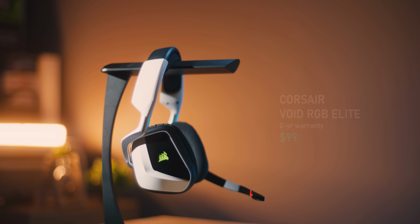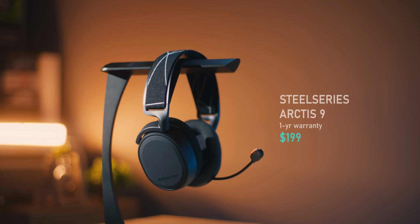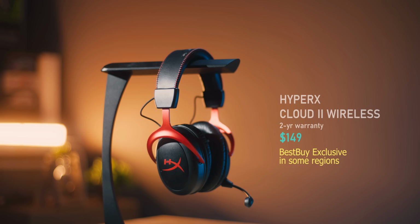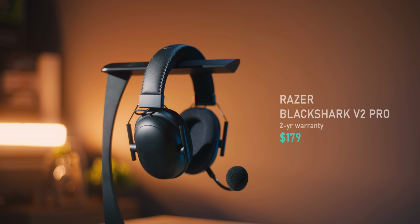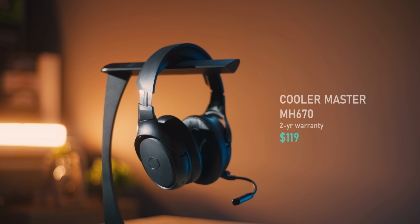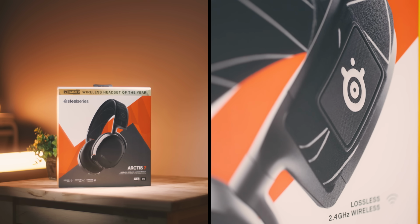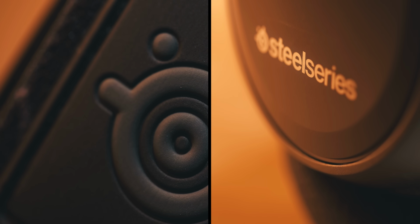Some old, some new, some Amazon bestsellers, and these include the Corsair Void RGB Elite Wireless, the SteelSeries Arctis 7, and the new updated Arctis 9, the HyperX Cloud 2 Wireless, the Razer Blackshark V2 Pro, the Empower Air Wireless 2.4 GHz, the Cooler Master MH670, and the ROG Strix 2.4 Go. The only overlapping pair from our 2018 roundup is the SteelSeries Arctis 7, just because it is still incredibly popular today.